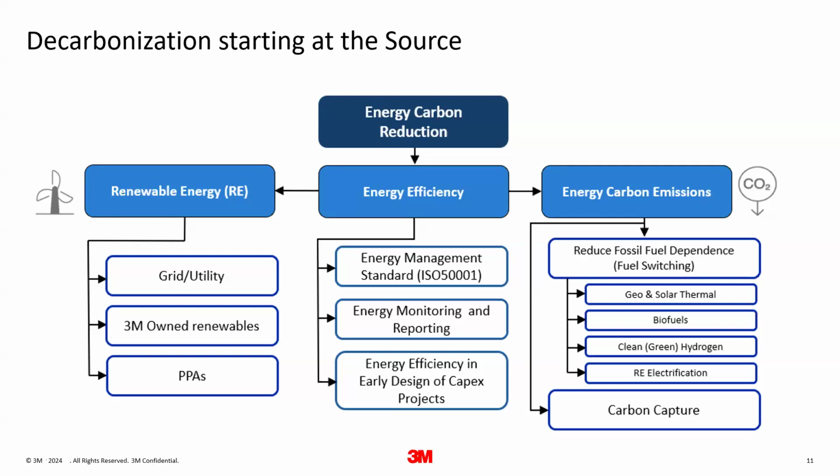The right-hand side piece, the energy carbon emissions, that's more to do with natural gas and how can we tackle the challenge of natural gas reduction in our operations, with 3M being very natural gas heavy when it comes to some of our products' requirements from the process perspective. We do have quite a bit of thermal load, and clearly, of course, to heat the buildings as well for the space heating requirements for global locations.